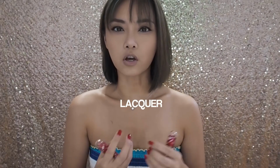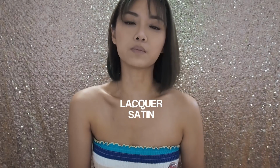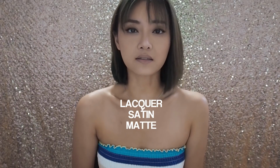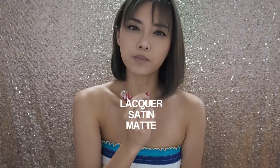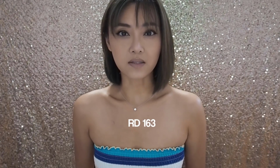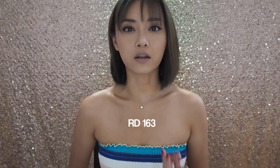There is the Lacquer, which is sort of glossy, shiny, and translucent. There is the classic Satin, which is a creamy, typical lipstick formula. And then you have the mattes, which are probably my favorite out of the lot because the Shu Uemura mattes are those really suede-like, extremely lightweight, powder matte kind of finish that a lot of Western brands are trying to copy right now. And the star shade in the collection is RD163, which Shu Uemura touts as their iconic red.